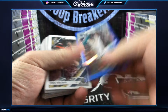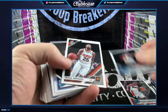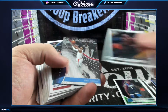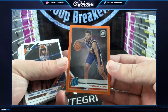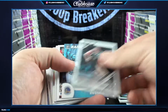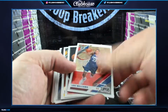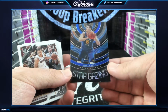Justin Robinson for the Wizards. Malik Monk. I believe the Blues are 59 in this. 59. Jordan Poole. Our first holo is Nicolo Melli, holo rated rookie for the Pelicans. Jalen Nowell for the T-Wolves. Paul George. Bamba. And Ty Jerome, the 199 for Phoenix. Herb Jones, rated rookie, orange. Ben Simmons, All-Stars. This is one of those hot boxes. Terry Rozier for the Hornets, holo. RJ Barrett for the Knicks, already showing up. James Harden, Okpala. Here's a Jokic, numbered 49 of 49 for the Denver Nuggets.